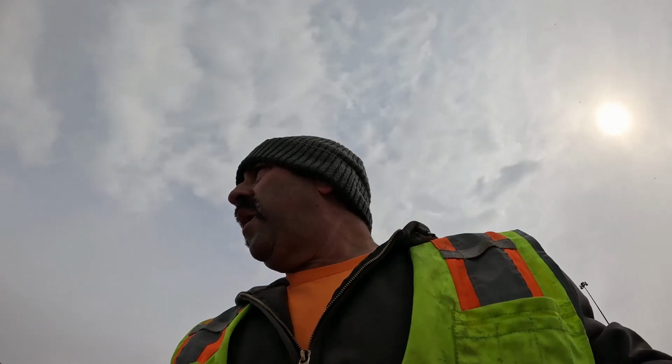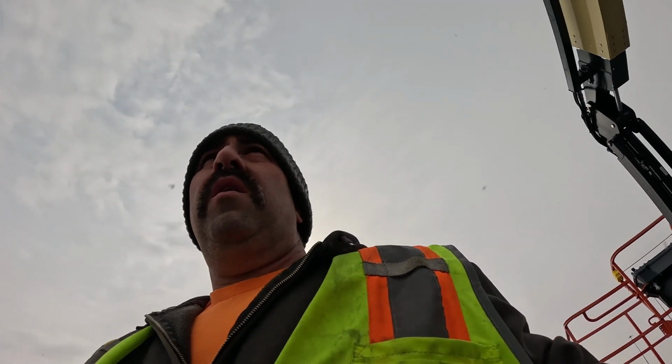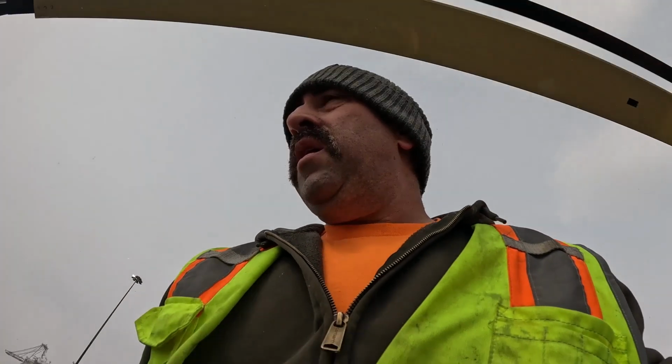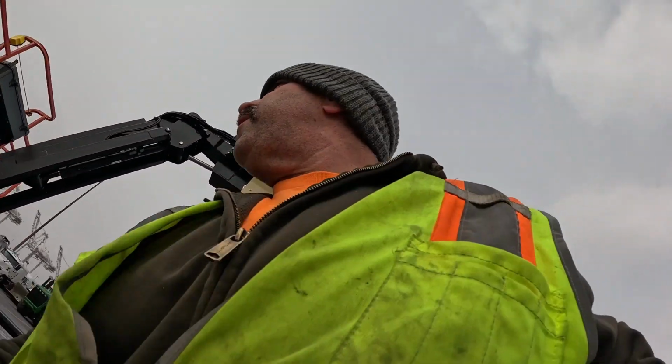Let's see if we can figure out how to operate this thing. Now, a lot of them you have to start using a side panel, but let's see if this one's the same, or if we can start from back here.